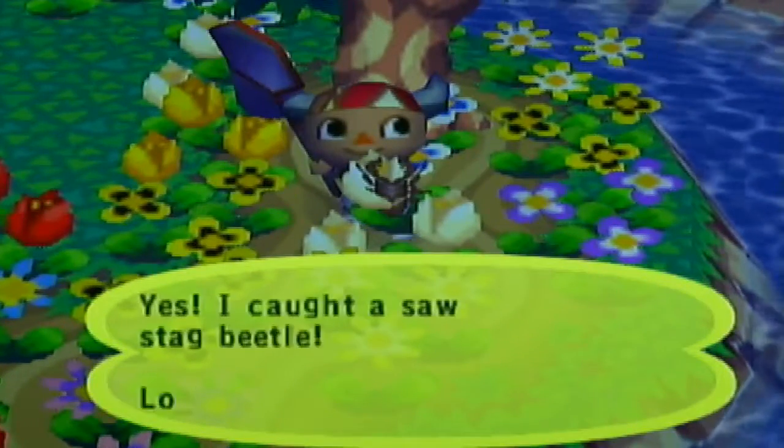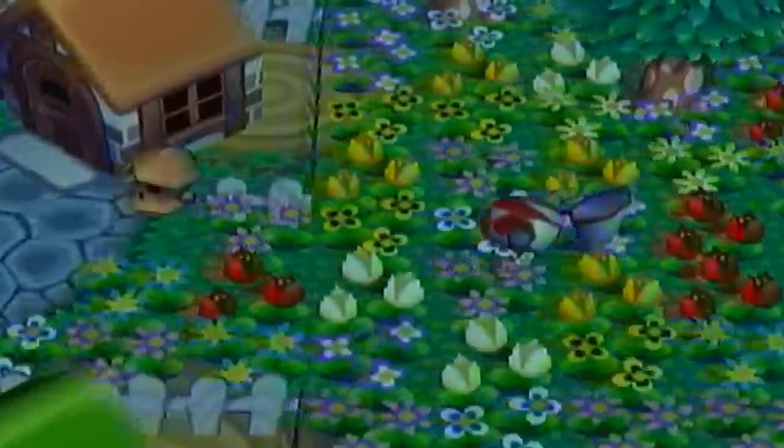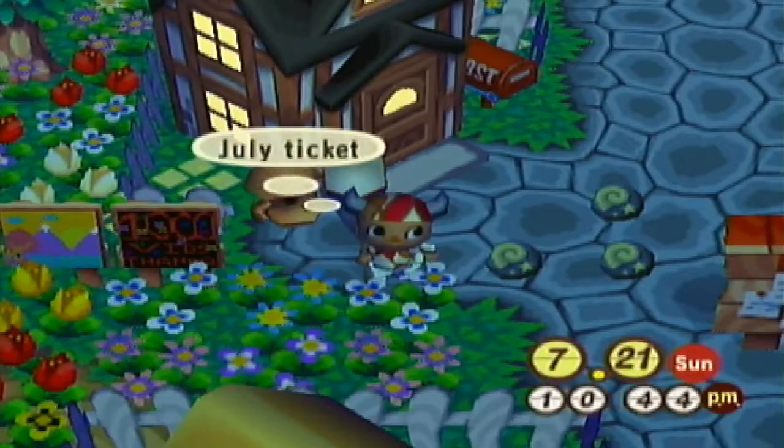But not before I catch you. Might not be a banded dragonfly, Mr. Sawstag, but I'm not going to say no. And I think that will be it for tonight. Yet another adventure in the trying to catch that one Dragonfly Chronicles.